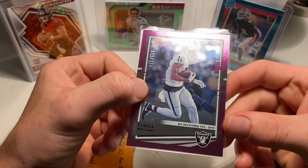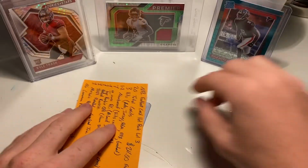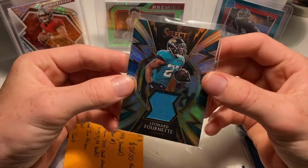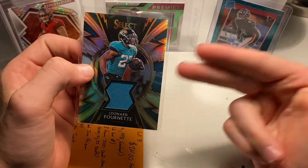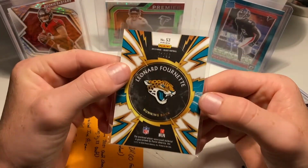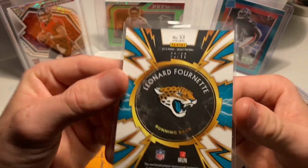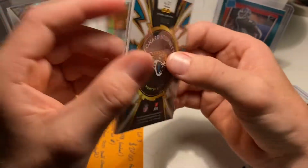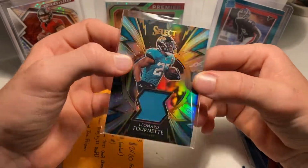All right, anyway. I already showed you guys this. Tyrell Williams out of 500. All right, and here's our hits. We have a Leonard Fournette from Select. Now, one of our hits is going to be numbered because we only had one number card. And it's going to be this one out of 99 from Prism. Enclosed is player worn. It's a beautiful card. Beautiful card.